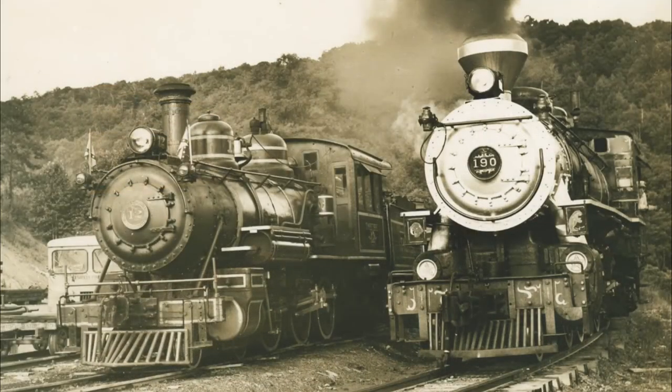Finally, number 12 had a partner to run at Tweetsie Railroad. Number 190. However, the story wasn't over just yet.